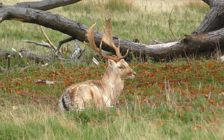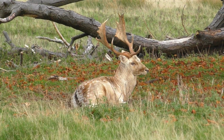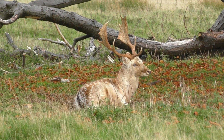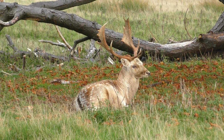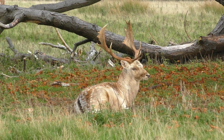Although they are not a native, they are considered naturalised and can be found across England, Wales, parts of Scotland, and they are the most widespread deer species in Ireland. Fallow deer grow to almost 95 centimetres at the shoulder, and the stags have large flattened antlers.